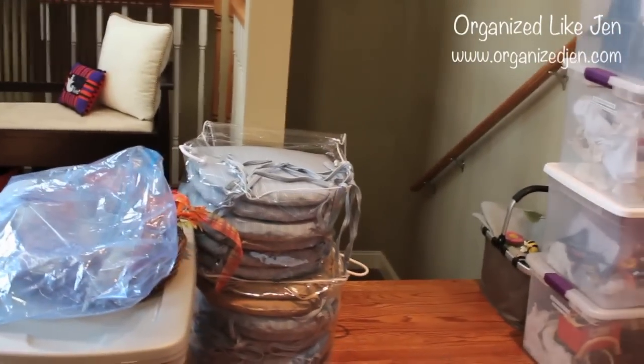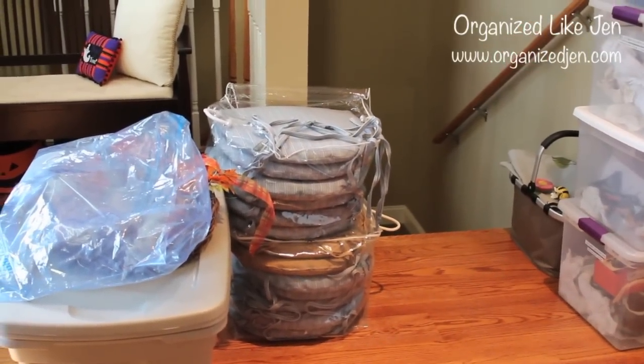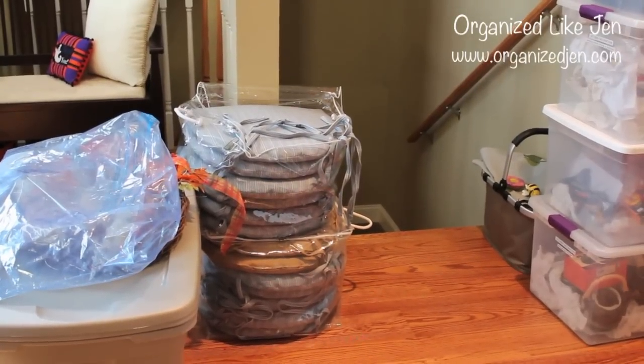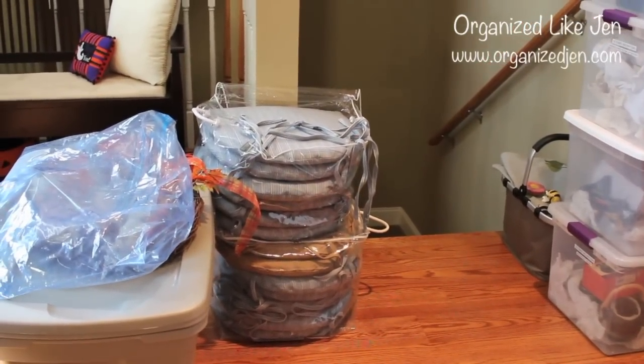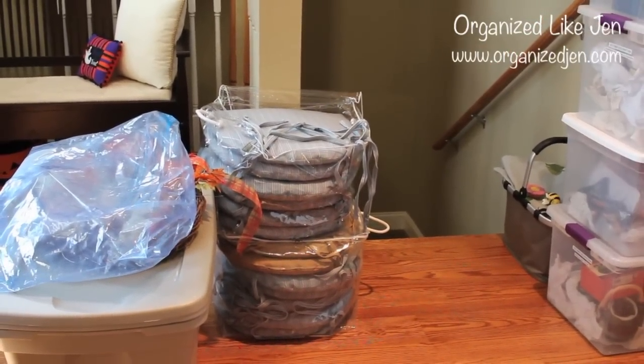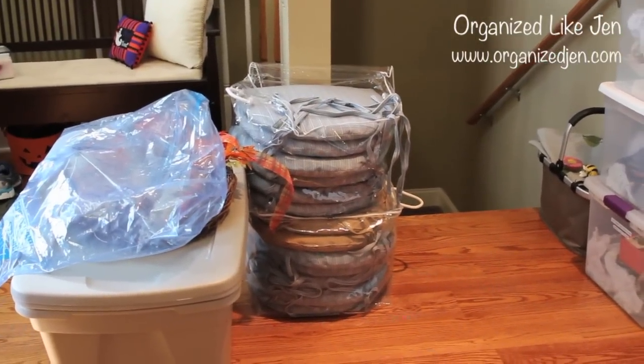I separated them: the ones on the top are open because they need to be spot cleaned, and I like to address those before I store them for the rest of the year, because then they're nice and clean and ready to go next spring when I want to pull them out. So I will leave those in the laundry room, but I'll put all the rest of them away, and I'm all set.